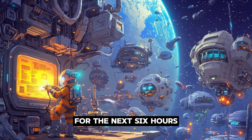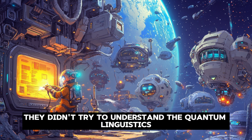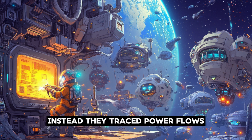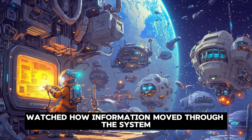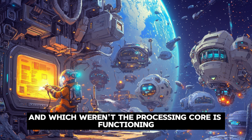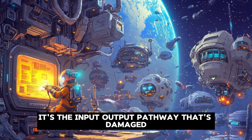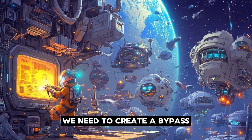For the next 6 hours, Jack and Marcus carefully observed the device. They didn't try to understand the quantum linguistics. Instead, they traced power flows, watched how information moved through the system, and identified which parts were working and which weren't. "The processing core is functioning," Jack finally concluded. "It's the input-output pathway that's damaged. We need to create a bypass."